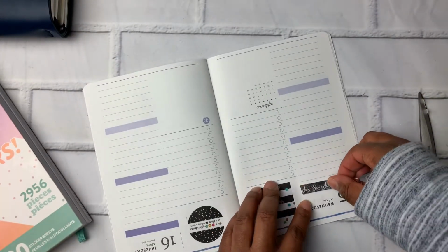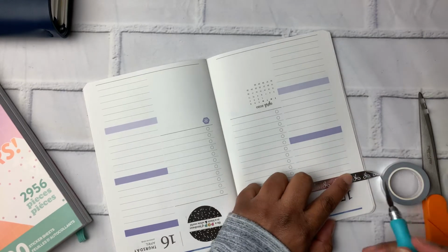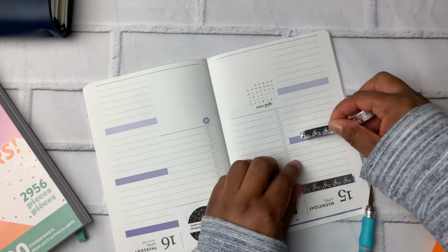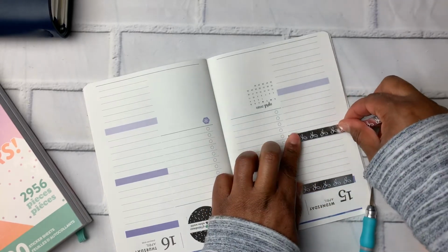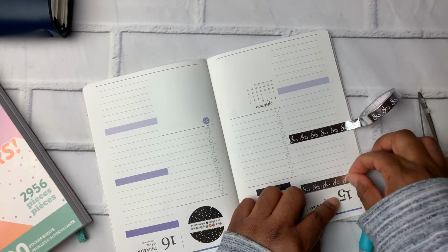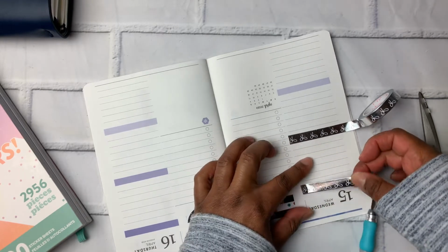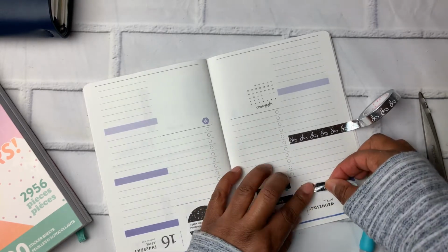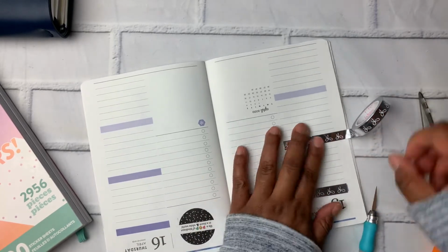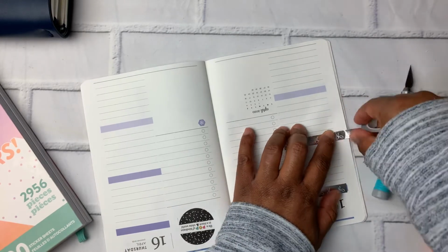So we'll put our silver washi tape here. I cut it a little too short, so I'm actually just gonna pull that up all together. Let's see if I just moved it over a little. It's still too short, but it's not as bad as it was.